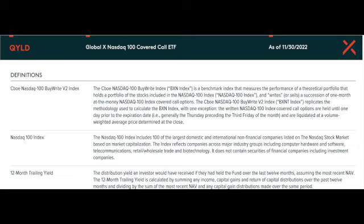The Nasdaq 100 index includes 100 of the largest domestic and international non-financial companies listed on the Nasdaq stock market based on market cap. The index reflects companies across major industry groups, including computer hardware and software, telecommunications, retail, wholesale trade, and biotechnology. It does not contain securities of financial companies, including investment companies.